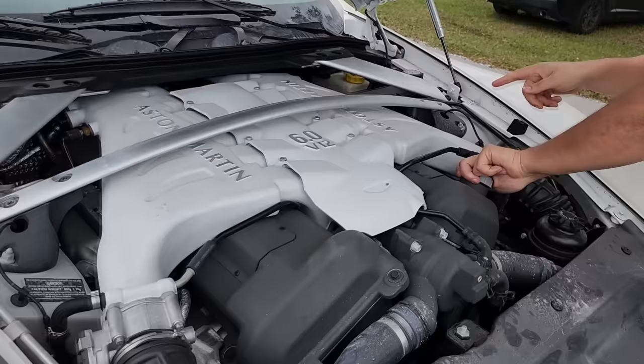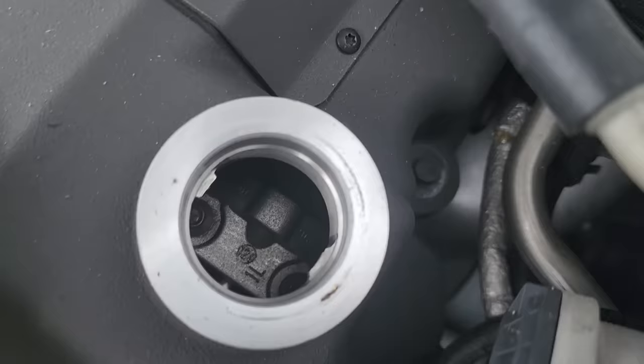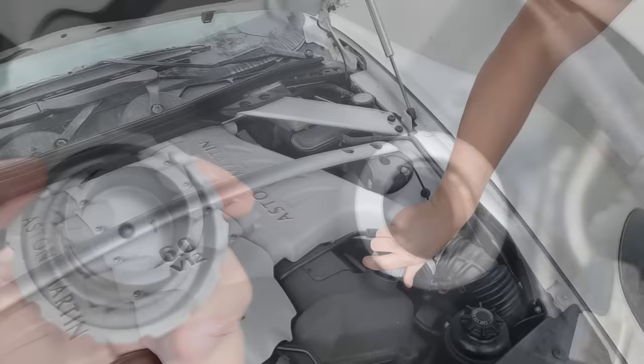Oh, there's the dipstick back there. I'm a little afraid. As much of the engine as I can see through the oil cap looks fine. Yeah. Right here, this is the real test.